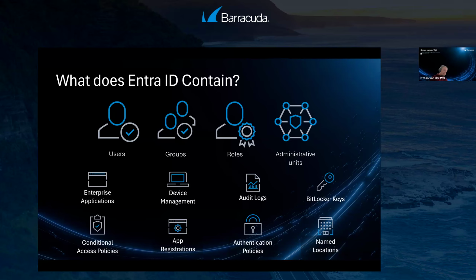So for instance, if I go to a Barracuda office, this is a completely fictional story, by the way, but it does work that way. If I go to a Barracuda office in Chelmsford, Massachusetts, and I sit down and open my laptop and want access to Salesforce, then it can go, hey, listen, because this is a trusted IP from a named location, this device is known by us. It's part of device management. It has a BitLocker key. It's completely secured the way we want it. It is allowed access to Salesforce.